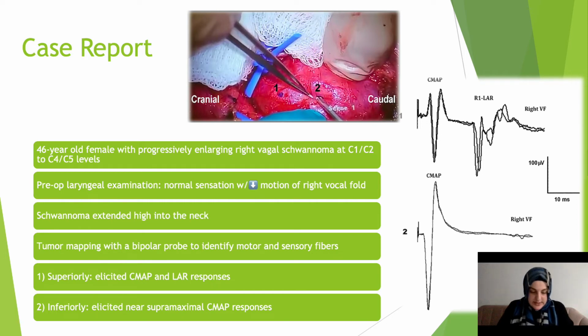So we see both sensory and motor fibers of the vagus nerve were identified on the surface of the tumor. And then after the schwannoma was removed using microsurgical techniques, again, during this process, the vagus nerve was continuously monitored using LAR CIONM, and real-time information was gained, which is crucial.